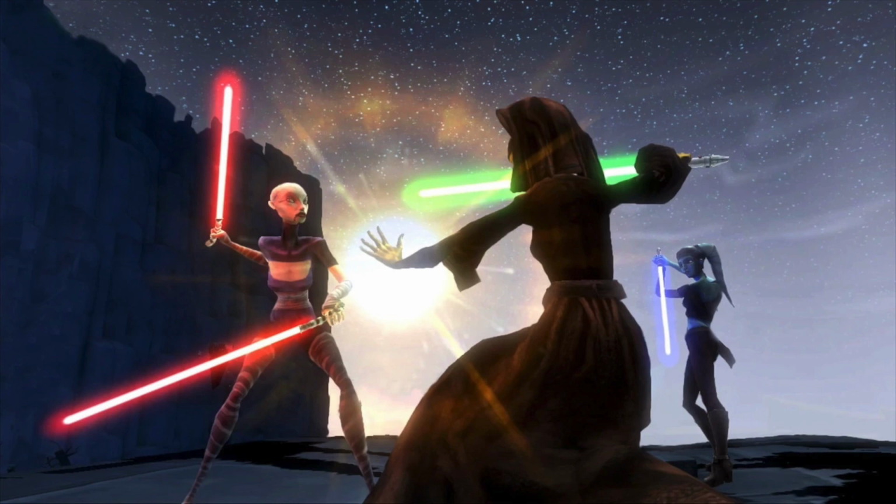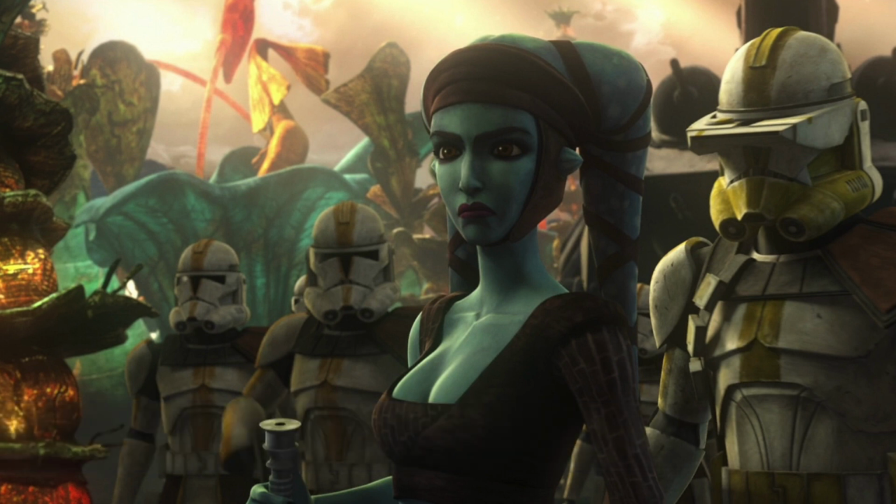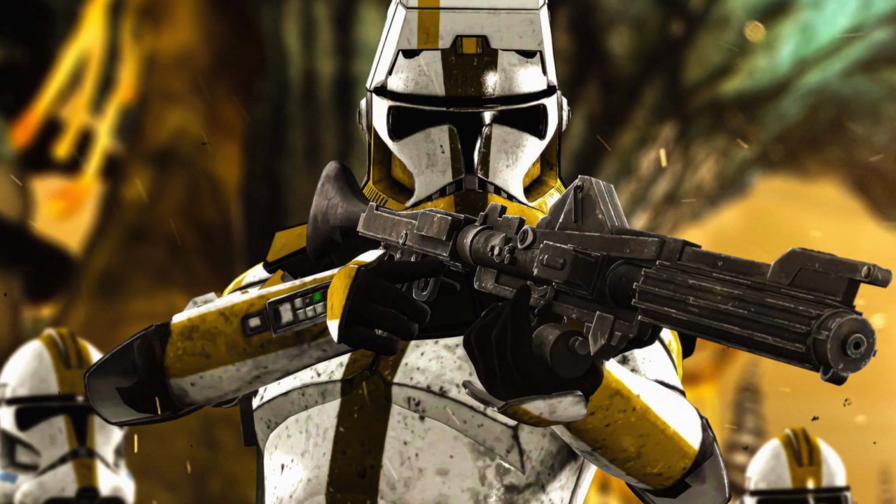Commander Bly is briefly spotted in Season 7, Episode 9 of the Clone Wars, Old Friends Not Forgotten. He can be seen in the introduction by Tom Kane, and by this time, Bly transitioned to his Phase 2 armor. His new set again bore the yellow stripes of the 327th and also had a gold stripe running vertically down his visor.